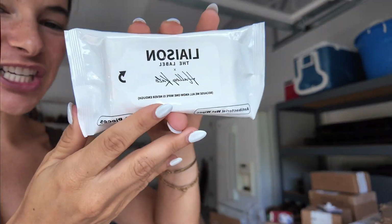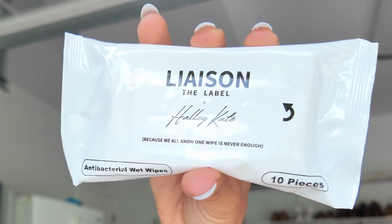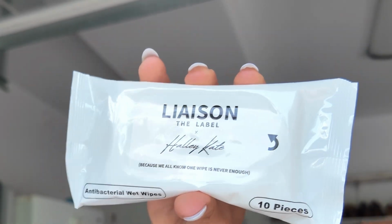And so one of the products that we got custom made for her in-person community workout are these little Liaison x Halley Kate wipes. So you can see we got this custom packaging done. It says Liaison, and then that's our logo with the Halley Kate collaboration. And then it says, because we all know one wipe is never enough. So we're gonna give these to the girls at the pop-up workout, and it'll be just there for them to use after class. And it's just kind of a funny way to be a part of an inside joke almost for the community that comes.